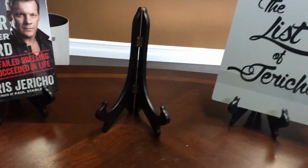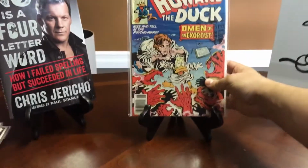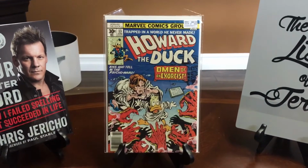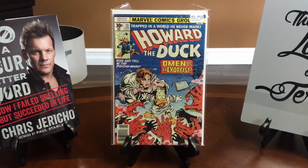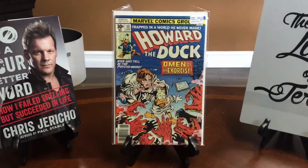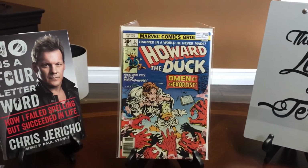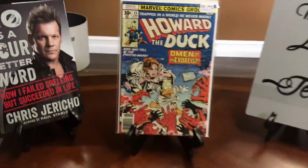Up next, we have Howard the Duck #13. Pretty nice shape. One that I've not really been hunting for all that much, but have been keeping an eye out for. It is the first full appearance of the band Kiss in a comic book. I do already own Howard the Duck #12, which is the first cameo of Kiss. This is their first full appearance. Really nice shape. The price tag, I don't know what that's about. The price tag says $60.